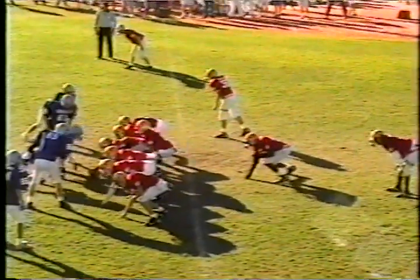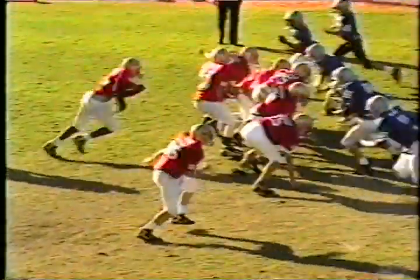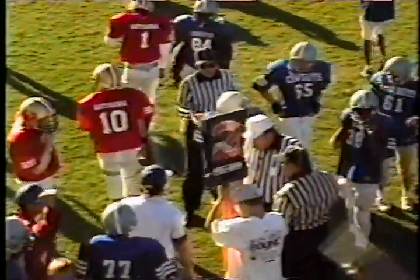Number 35, 25 got on the ball. Number 45 on the carry. He'll be stopped there by number. Number 65 standing up. Out there by number 10 and number 1. The 49ers. Cowboys will have their first turn.